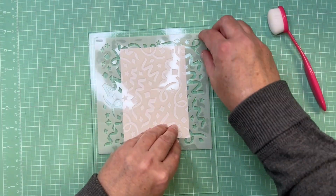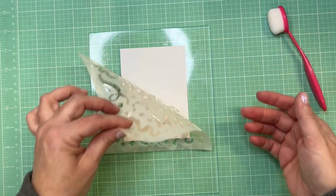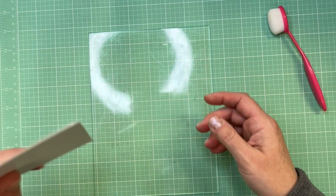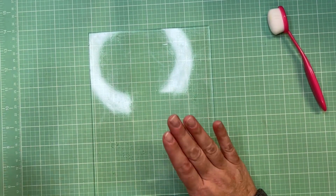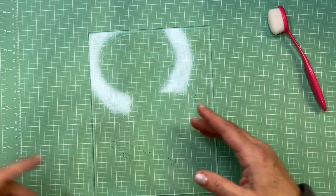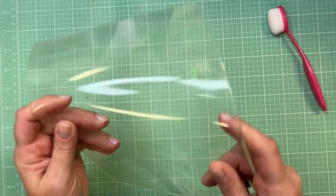All you do is it cleans off really easily with soap and water. But see how sticky that is, and you're not using any tape or anything. So this is just a great tool, and I actually have two of them. So if I have one that's drying in the drying rack, I have another one that I use as well. So these are really great.